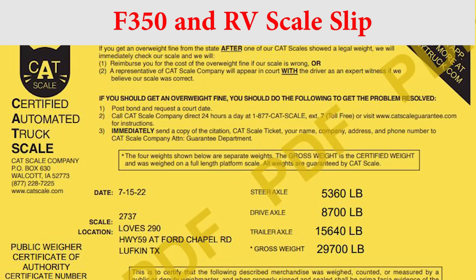Now, most of the time when the discussion of F-450 versus F-350 comes up, it always involves a bigger, heavier camper. And for the most part, the people with F-450s say they needed the 450 because they needed to handle a bigger weight. Well, we wanted to demonstrate what a bigger weight looked like on both the F-350 and the F-450. So we purposely tried to weigh my camper as close to 20,000 pounds as possible, so it would be max capacity of my camper. Now, we're gonna talk about the scale slips and what the weight of this camper on both these trucks looks like. So here's the scale slip for the F-350 and the trailer hooked up.